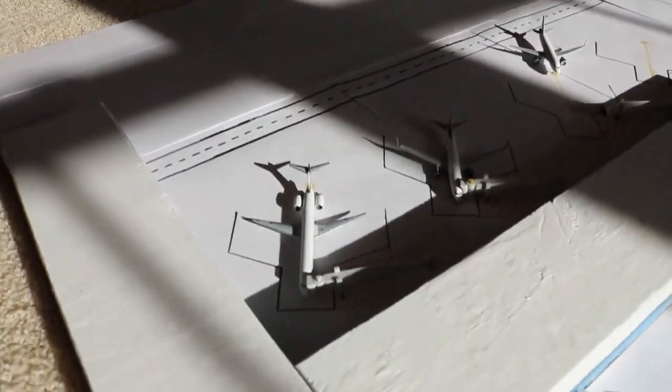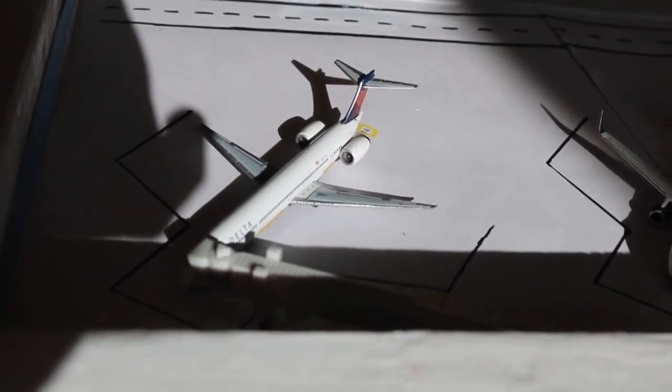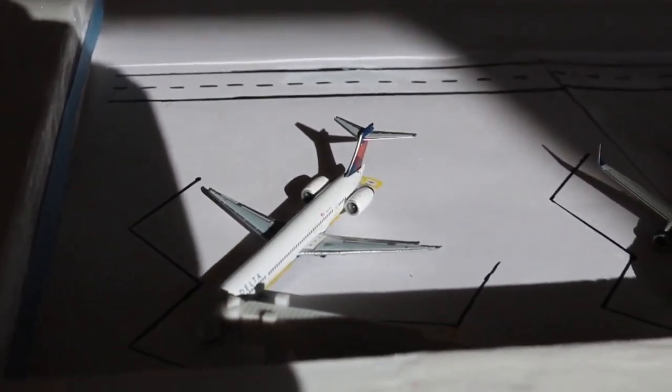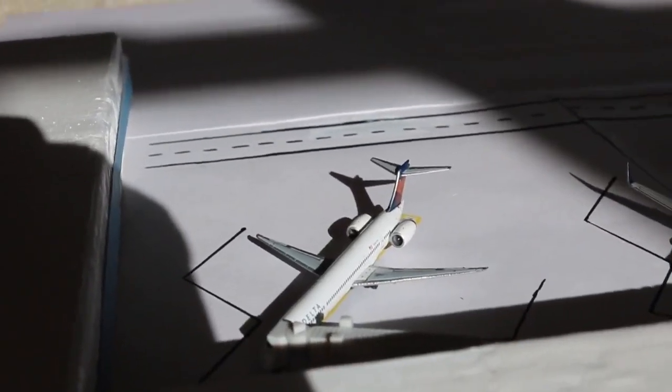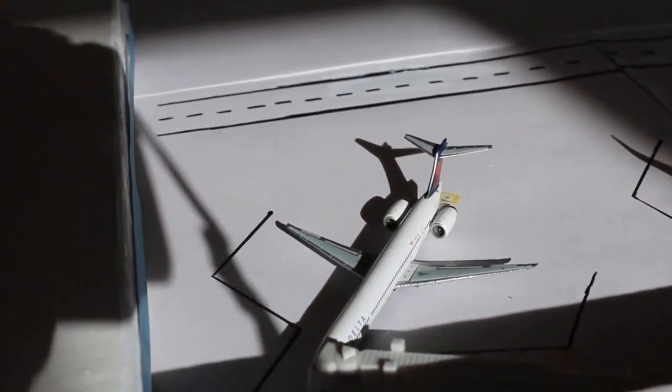Sorry, I thought I was going to sneeze. Here we have a Delta Airlines McDonnell Douglas MD-90. Currently loading up a service out to Atlanta Hartsfield Jackson. Sorry about the camera. Atlanta Hartsfield Jackson, and we'll be heading right back.